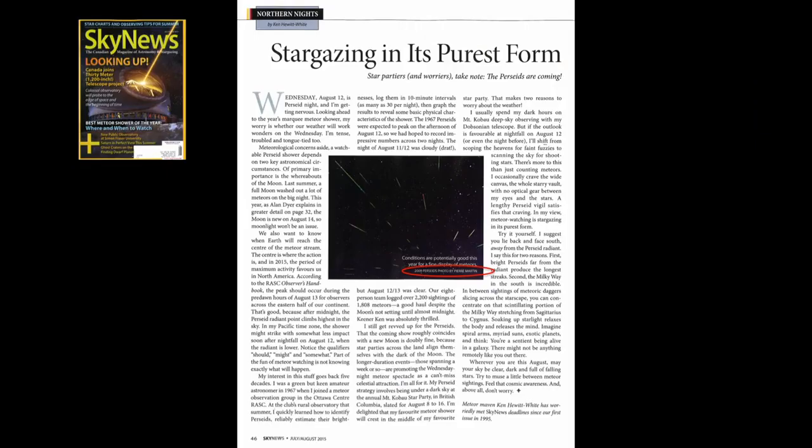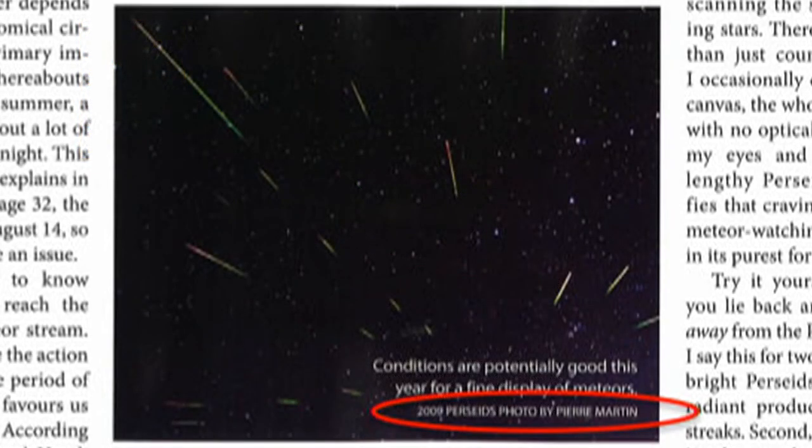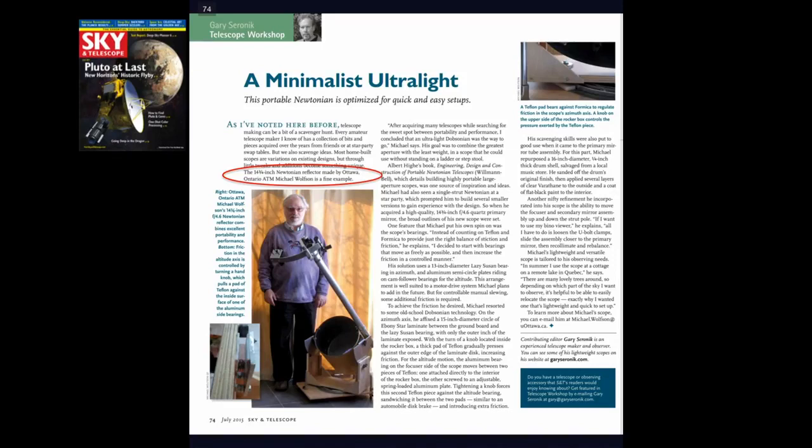Next, Pierre Martin has a photograph in Sky News. For those of you who aren't familiar with Pierre's work, he does gorgeous work on photographing meteorites and meteor showers. And we have Michael Wolfson, who is in this month's Sky and Telescope. There's one other we didn't get time to get the photo in here: Stuart Glenn had his first sketch published in Astronomy Sketch of the Day back on May 6th.